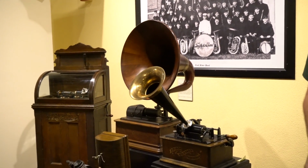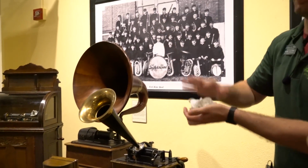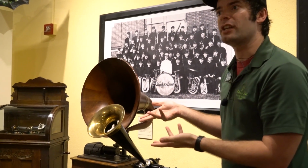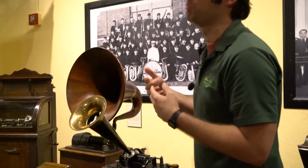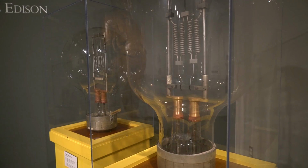With this, how would you control the sound? If this was too loud for you, you could get different sizes of a horn. That would give you a different sound, but what a lot of people do is they take cloth, ball it up, stick it in their horn. This became such a common occurrence that it's where you get the phrase, put a sock in it. All right? It originates from phonographs.